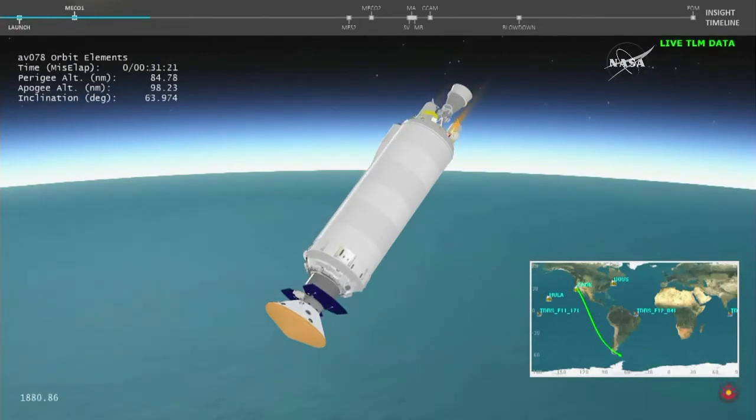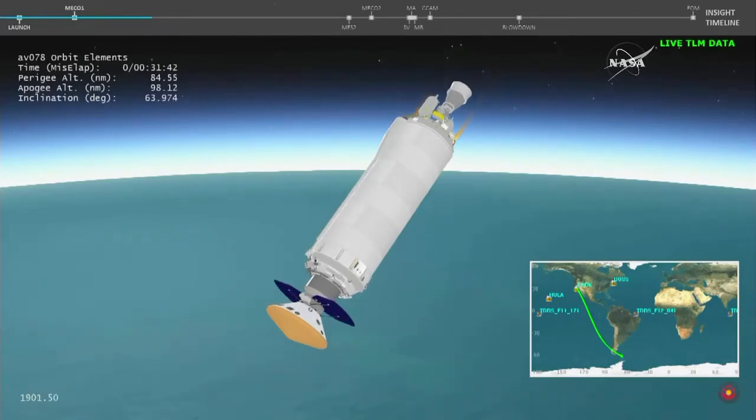The RL-10 engine ignited for the first time and did its burn and is now shut off, and we're in a coast phase. As you can see from the bottom right of your screen, we're traveling just over the southern tip of South America, and this burn was the first of two that we'll do. The second burn will put the spacecraft in the proper trajectory, and it will coast for about 9 minutes after completion of that second stage burn, and then it will release the InSight spacecraft, and a few moments later release the two MarCO spacecraft at the bottom.